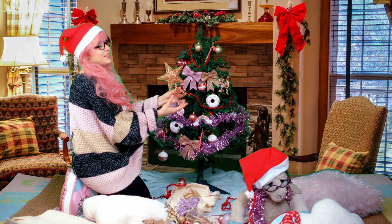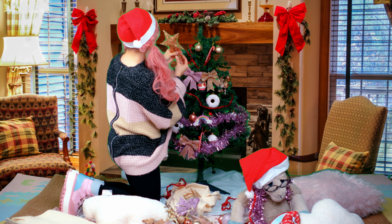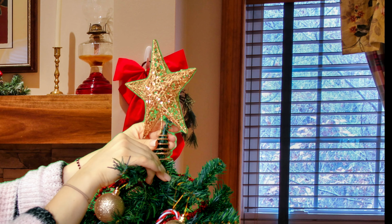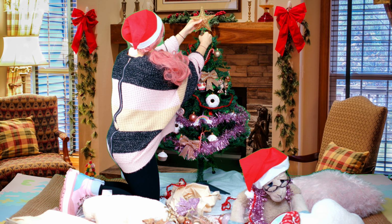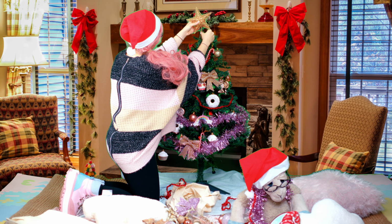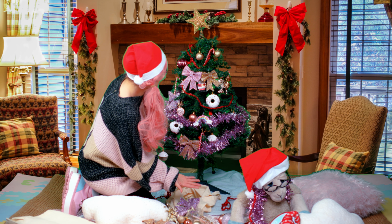Now, the star. Wow, such a magical moment, Gigi. Yay! Yay! Yes, I think we're ready for Santa now, because our Christmas tree is ready.